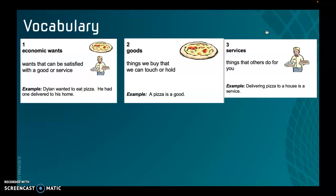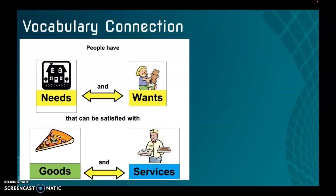So here are the vocabulary words that we learned. Economic wants: wants that can be satisfied with a good or service. Then we have goods right here in the middle, things that we can touch or hold, and then services, things that others do for you. So you pay someone to do something for you. These are vocabulary words that we've learned from our previous lessons.